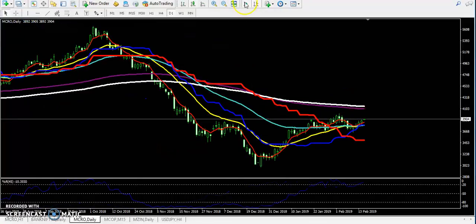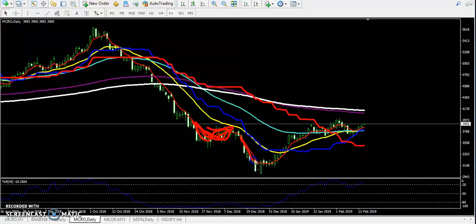You can see the daily chart is trying to create a head and shoulder pattern. Earlier I told you that they are trying to create a head and shoulder pattern, and there is a probability they will create it. Here you can see this is a left shoulder, this is a right shoulder, and this is the head. Now you can see they are forming a neckline.